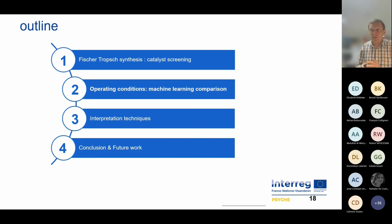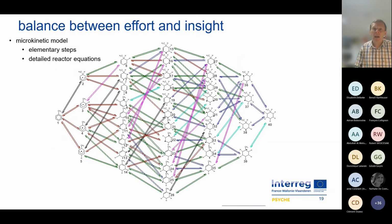That is something which in principle could be extended according to the same methodology as what we have used for the catalyst design. But for reasons of generality and also reasons of showing the potential of different kinds of models, more particularly for the operating conditions, we went into machine learning techniques. And why did we do so?